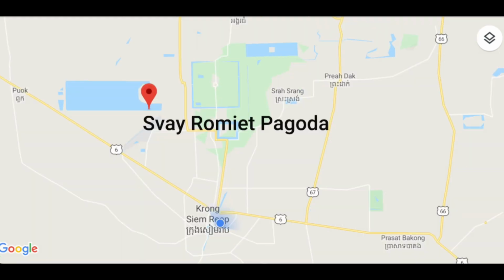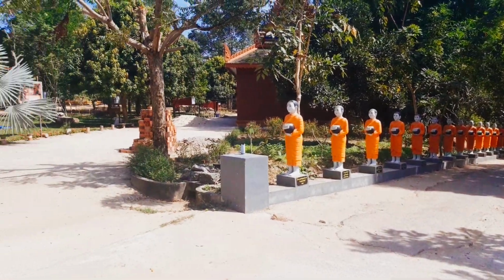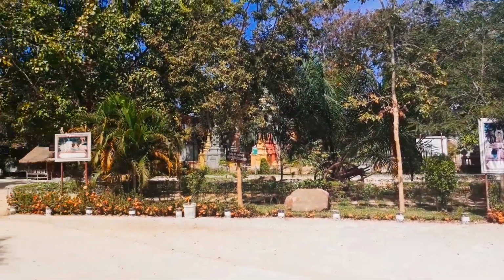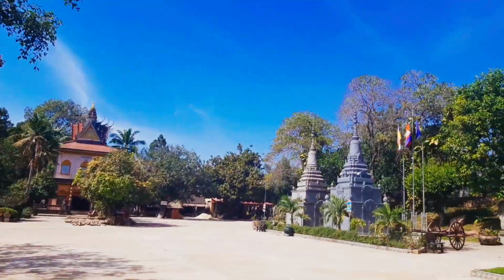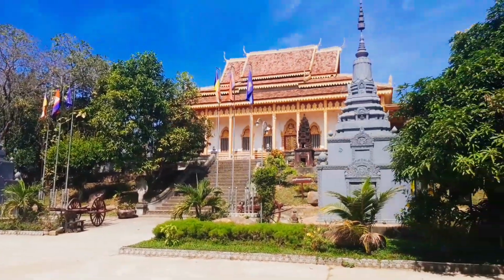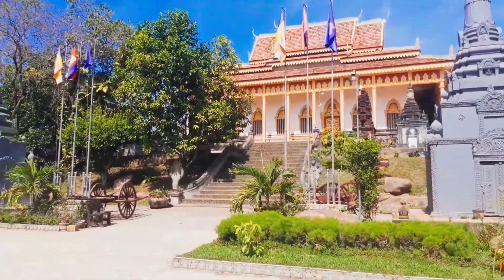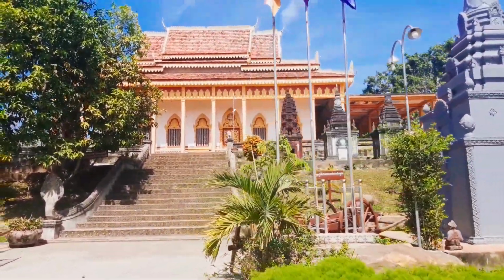The first one is Svay Rumyat Pagoda. As you can see, it's right on the edge of the West Baray, greeted by a lovely row of monks statues, Bismarck palm, and lots of greenery. Really shady Wat, this one. And as you can see, it's got the usual setups with some stairs to the main building. Go up there in a second.